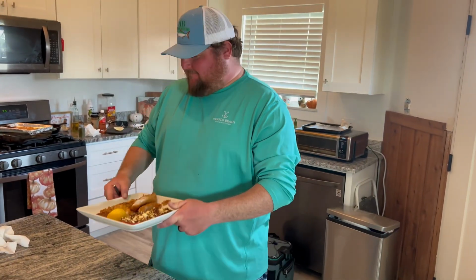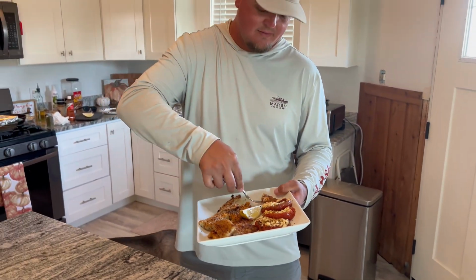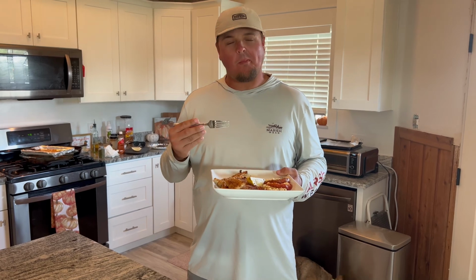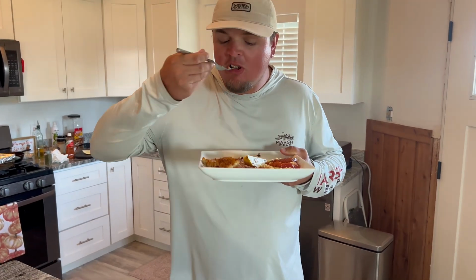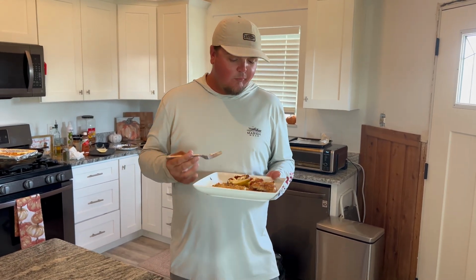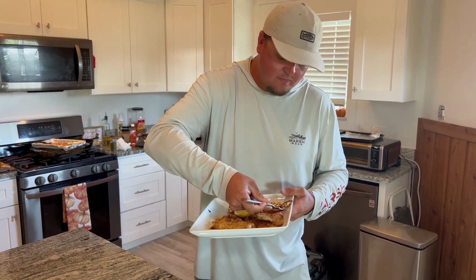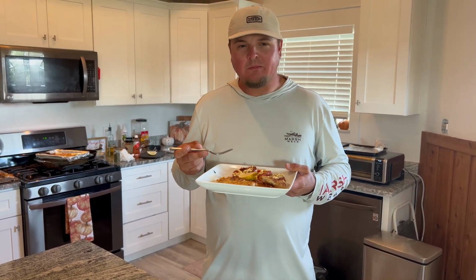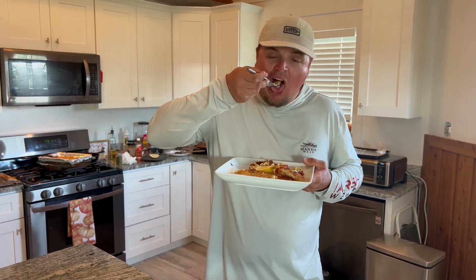You need to try it now, Colby. All right, I think I'm gonna go for the redfish first. Get this little tail piece right here. Oh my God, that's amazing. Gotta go in for another bite of that. Don't get much better than that. All right, let's see. Get a piece of trout. Maybe. Ten out of 10. Incredible.